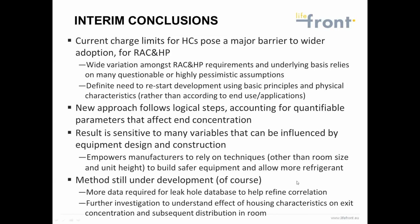So the new approach that we've described follows some logical steps, accounting for various quantifiable parameters that affect end concentration that can be dictated in terms of the equipment design and construction. And adopting these various characteristics also empowers manufacturers to rely on techniques other than room size and unit height to build safer equipment and to allow a greater charge of refrigerant.